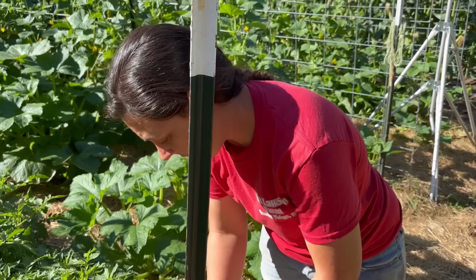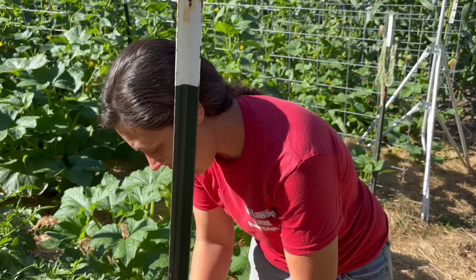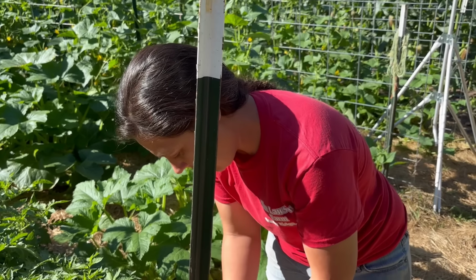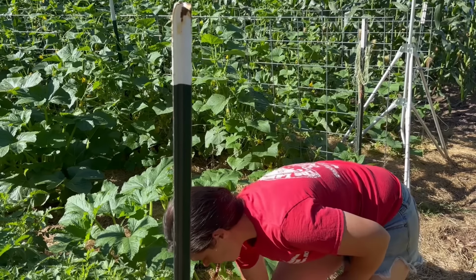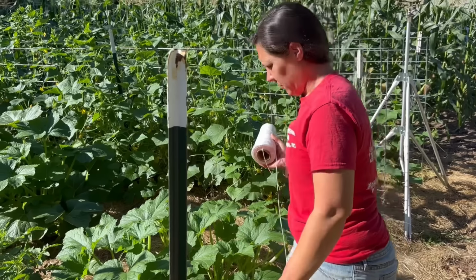The only thing we hadn't done with a tomato yet was a cattle panel. And a lot of people are saying they really like the cattle panels the best, but we haven't tried that yet. But this Florida weave works pretty good. Yeah, I like doing this. I don't mind it. You just have to stay on top of it. Plus, we don't really have no extra cattle panels. And we already have T-posts.